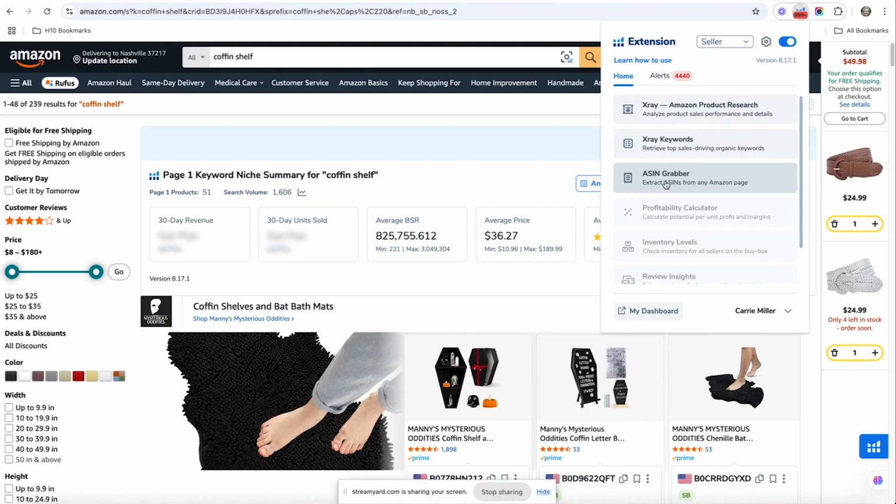You can also download frequently bought together products, all of that, so you can have it for your records and just to use as different strategies.